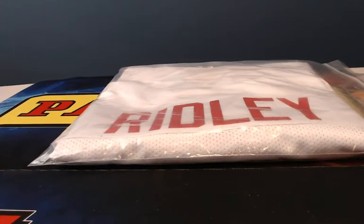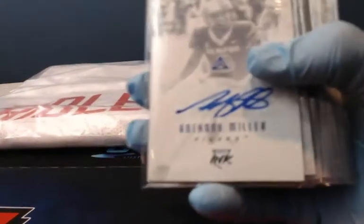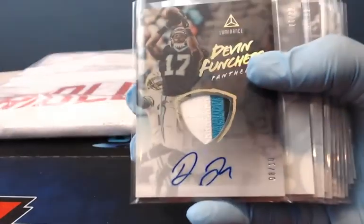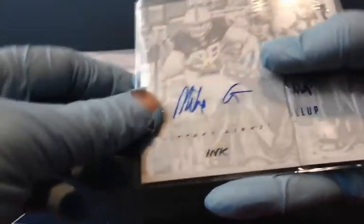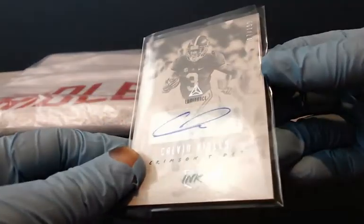All right, we'll do a recap here of the autos. I'll just do it here. So we'll do all the ink autos first. Got Anthony Miller to 75, Riley Ferguson to 75, Devin Funchess 3-color patch auto to 10. Dante Pettis to 99, Josh Allen to 99, Robert Foster to 99, Josh Adams to 99, Arden Key to 49, Justin Jackson to 99, Mike Gesicki to 99, Michael Gallup to 75, Fumagalli to 249, Calvin Ridley to 199.